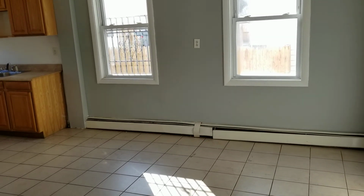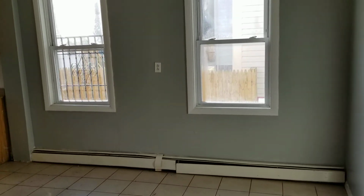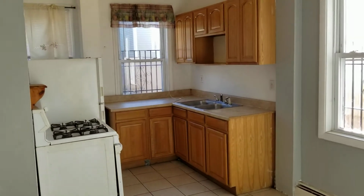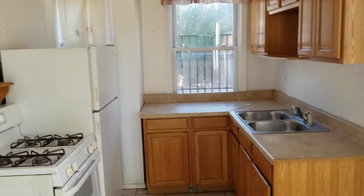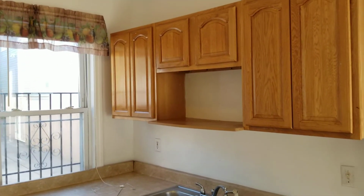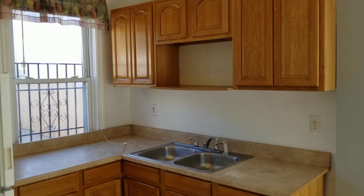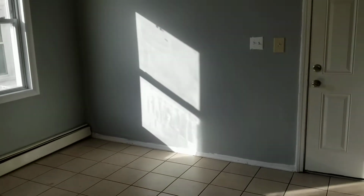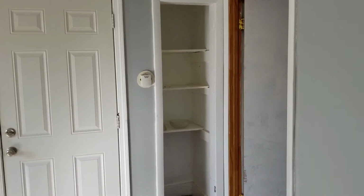And the apartment also houses gas baseboard heat, which is available in all the rooms of the apartment. Couple of outlets in here as well for any electronics you'd like to put in here. And some of the appliances in here include the 4-burner gas stove, the medium-sized refrigerator, the double bin stainless steel sink with a spray nozzle, and plenty of cabinets and shelves for any kind of storage you'd like to have in here, along with a nice wide countertop. Awesome. Right over here is a little bit of a shelf space too, closet space, located right in the kitchen as well.